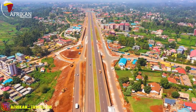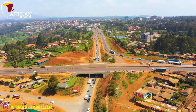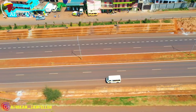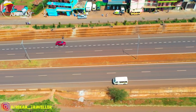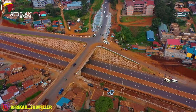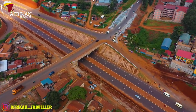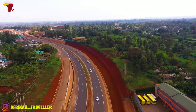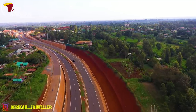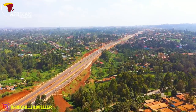The construction is currently being undertaken by the China Road Bridge Corporation, CRB, and as you can see, they're putting the final touches on the 17 billion Kenya shillings highway, to be finalized in a few weeks' time. This is a 14.7-kilometer project comprising 5 interchanges at Gitaru, Lower Kabete, Wangige, Kihara, and Rumenyi. Work on the main road is expected to be completed in the next month. So work on the road is expected to be completed very soon.